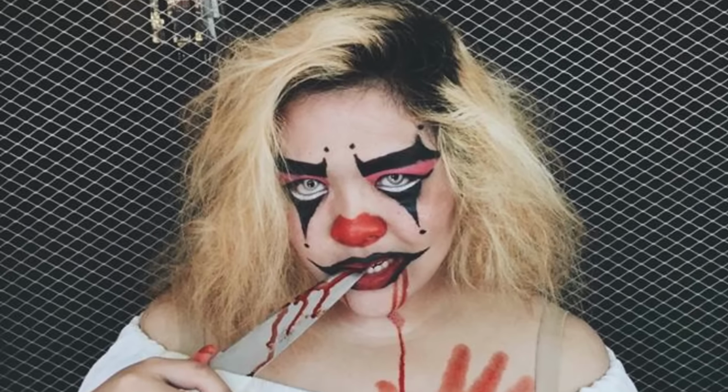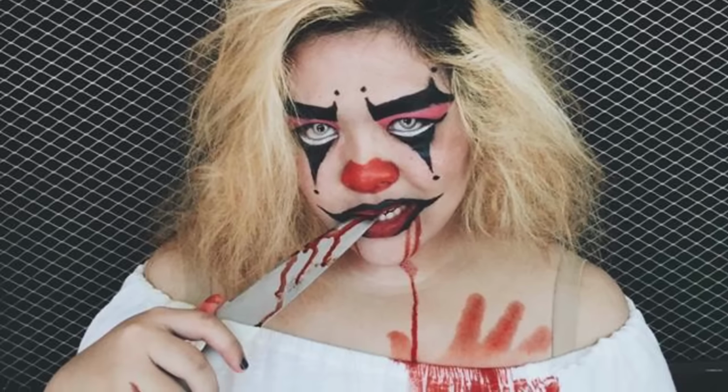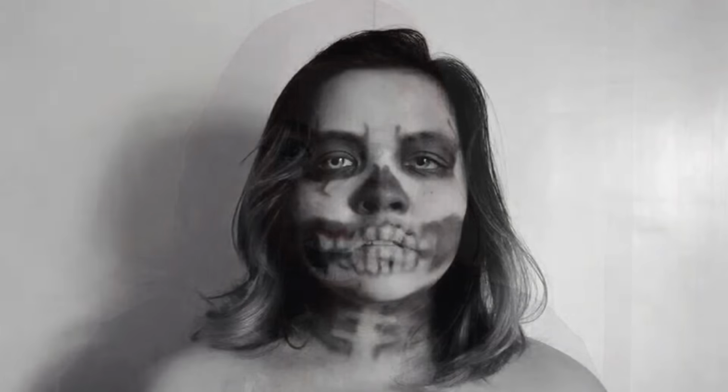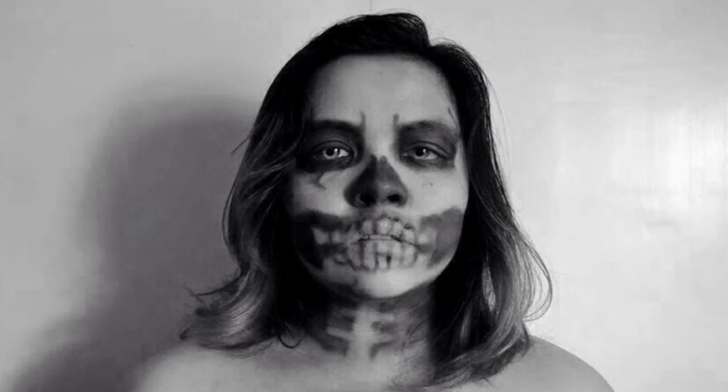Actually, the reason why I shared these three particular looks with you guys is that I actually used them before. The clown one I used last year, and then this doll makeup a year or 2 years before that, and then the skull a year before that again. And it actually did work pretty well for me. I got a lot of compliments, and people were telling me, oh my god, that's so cool, how'd you do it?